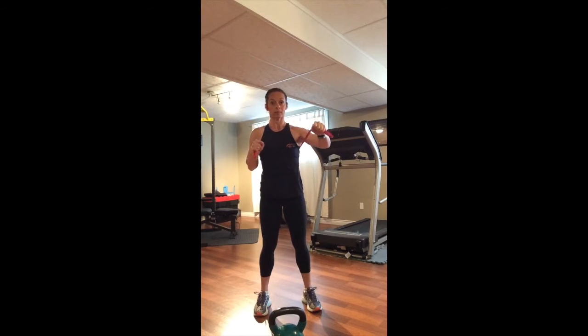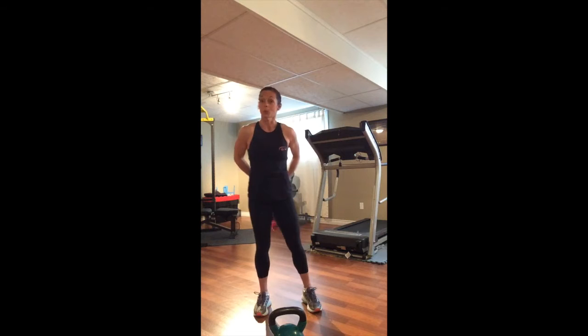1, 2. Get a good squeeze at the top of that movement right here. 3, 4, and 5. Good, so we're putting that band down.